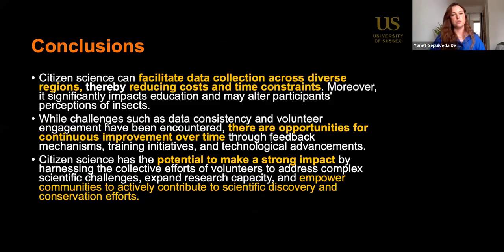So just to summarize, citizen science can facilitate data collection across diverse regions. It reduces cost and time constraints, which is very important, especially for students, since there are usually always limitations when it comes to budget. There are many challenges, and that's very clear, but there are also opportunities for continuous improvement over time. So it is very important to get feedback, whether it's constructive feedback or just general comments, to improve the next projects or the next rounds. And citizen science has a lot of potential to make a strong impact, to empower communities, to contribute to scientific discovery and conservation efforts, and for people to just care about current issues and about insects that are usually just overlooked.